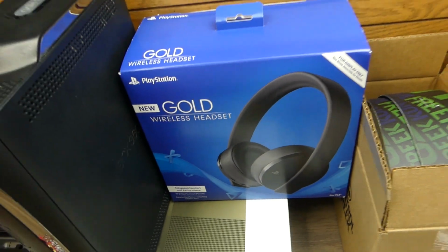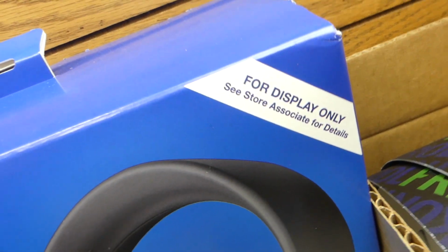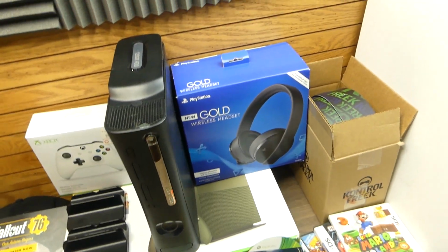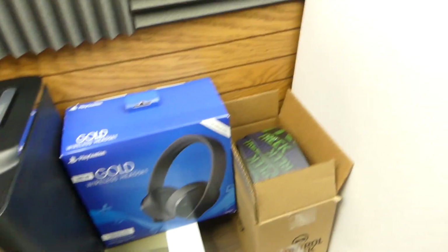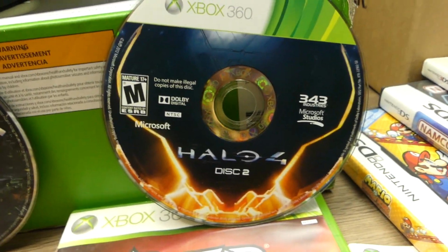There's also the new gold wireless headset box, but it's for display only, so sadly no headset inside. It is an empty box, but it's still pretty cool for displaying purposes, just to put in a gaming room or something. Over here we have Halo 4, both discs, disc 1 and disc 2.